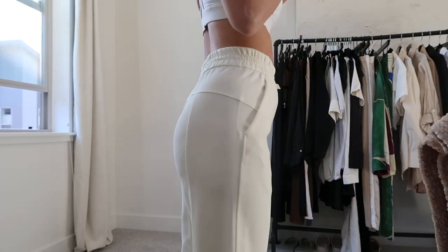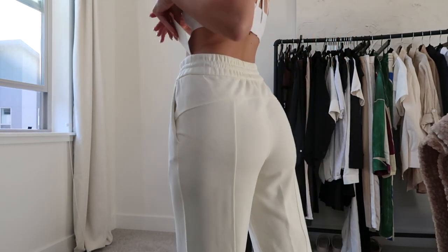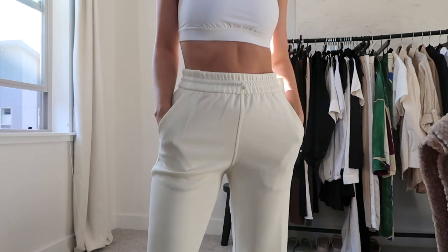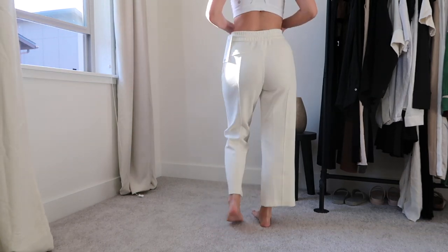The length is a little bit long, so I could take it to Lululemon for their free alterations just to hem it up a little bit. This color, by the way, is the color of the summer. It is their lemon sorbet, is that what it is? The color is gorgeous. It has a little bit of lemon in it. It's light enough where it's kind of like white.